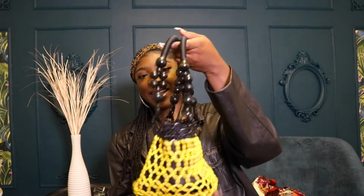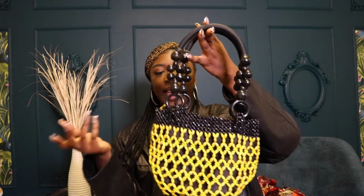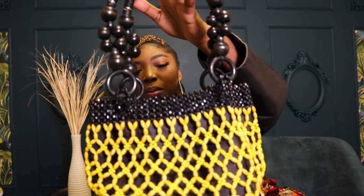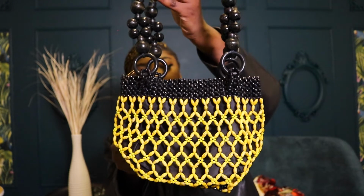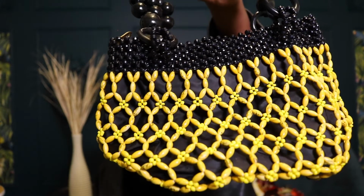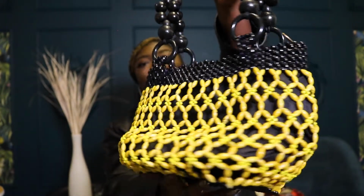But yeah, this bag, and the fact that it's yellow and black, yellow against black is always gonna be a statement. So I really, really like this bag, and I love how the beads, again, glitter once the light shines onto it. And I like this crisscross pattern. I don't know if you can see, but some of the beads look a bit scratched, but I still love it. It's giving vintage.